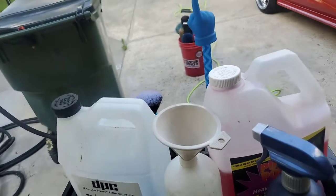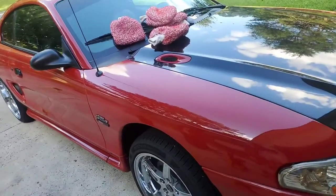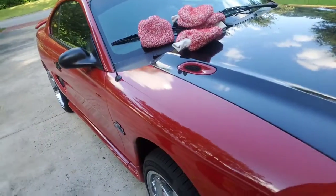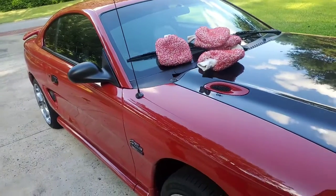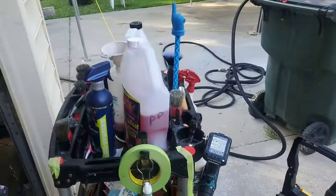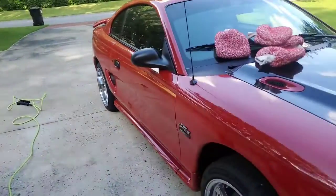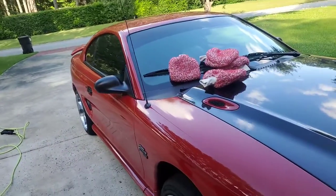Before I attach my foam cannon to my pressure washer, I'll foam the entire car, let it sit for a few minutes. I can let it sit a little longer right now because I'm not in the direct sunlight. If you're in direct sunlight, folks, do not let that stuff dry on your paint. And then I'll do a contact wash, dry it and all that stuff.